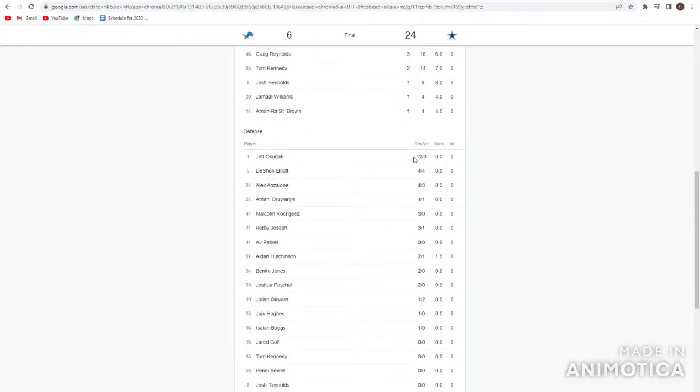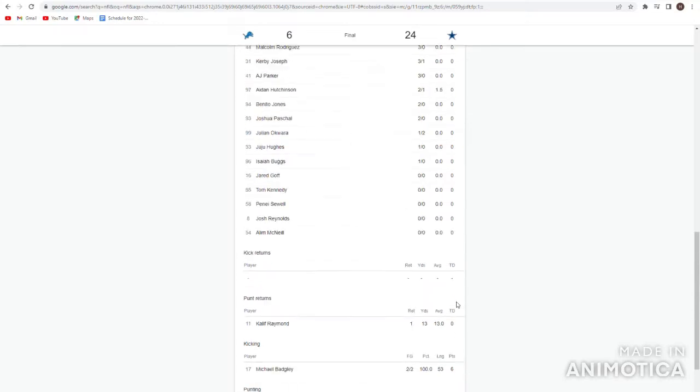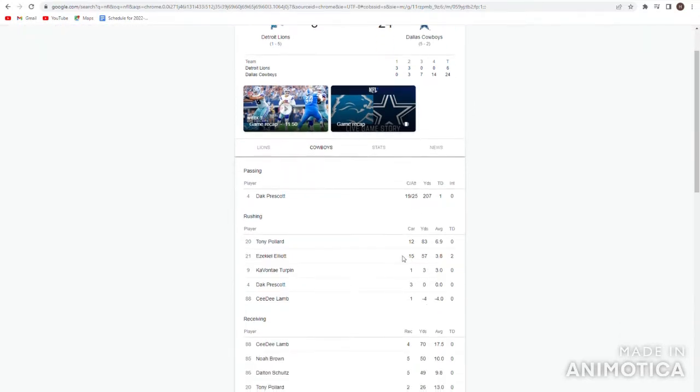Jeff Okudah was awesome. 12 tackles. Yeah, he played really well. He really contained guys. Derrick Barnes had 4 tackles, 4 assists. Alex Anzalone, 4 tackles and a sack. Aidan Hutchinson, 1.5 sacks. Best game of his career so far. The special teams actually wasn't so bad. Cowboys offense was just not good, they were really unimpressive. But Dak 19-25, 207, touchdown. He got it done. Running the ball, yeah, they didn't really run it.